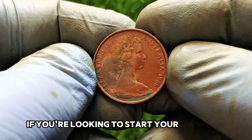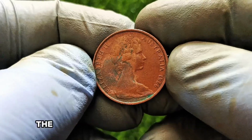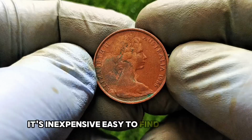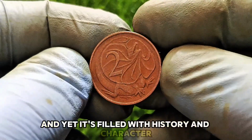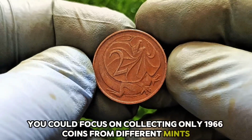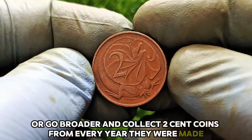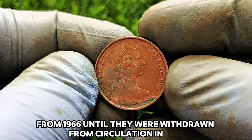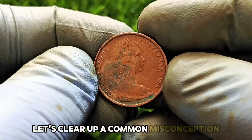If you're looking to start your own coin collection, or maybe even pass one on to future generations, the 2-cent coin is a fantastic starting point. It's inexpensive, easy to find in older coin jars or antique shops, and yet it's filled with history and character. You could focus on collecting only 1966 coins from different mints, or go broader and collect 2-cent coins from every year they were made, from 1966 until they were withdrawn from circulation in 1992.